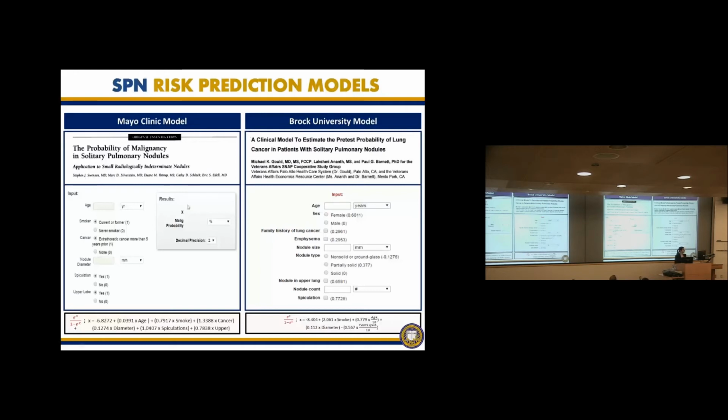Each of these do take into account several different independent risk factors. Both of these are very, very similar. The Mayo Clinic model does look at whether the person is a smoker, their age. It also includes the radiologic imaging studies, whether or not the nodule is spiculated, the size of it, and whether or not it's in the upper lobe.